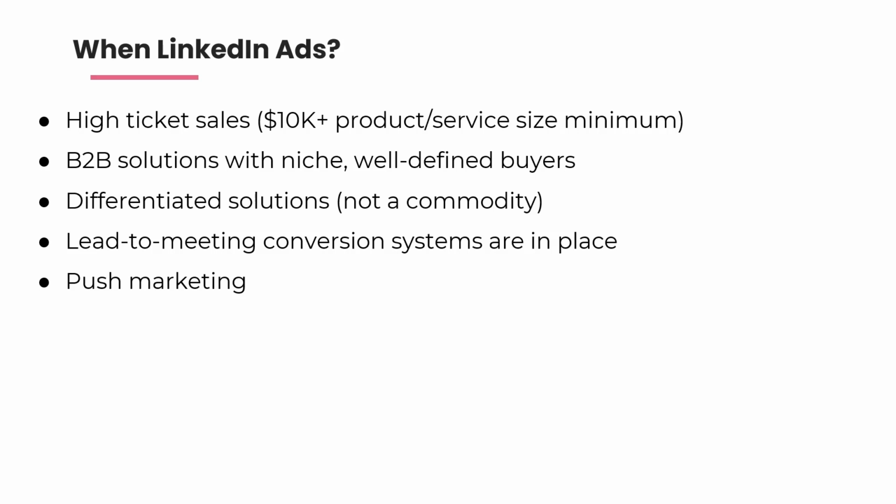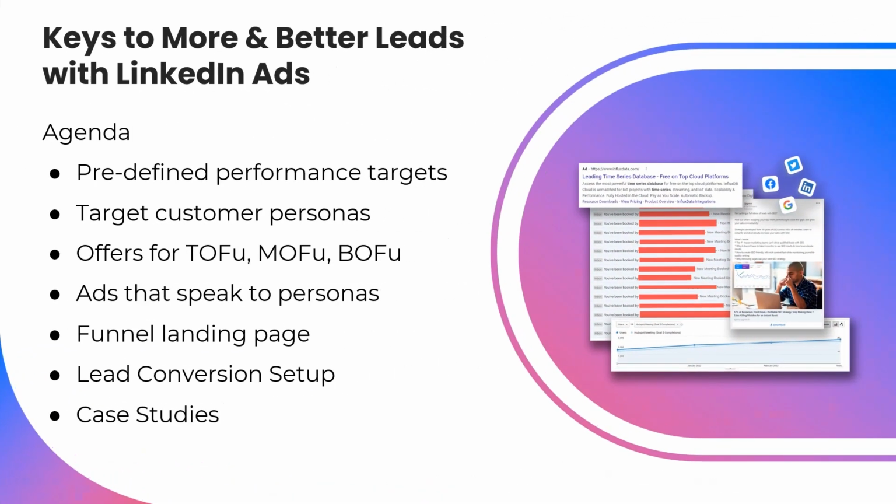And LinkedIn ads is ideal for push marketing. So pull marketing and push marketing. Push marketing is when you're kind of putting the offer in front of the right audience. Pull marketing is more when the audience is coming into you. So LinkedIn ads obviously more push.